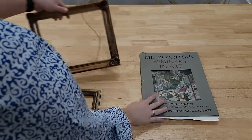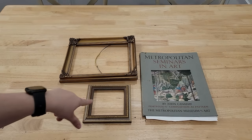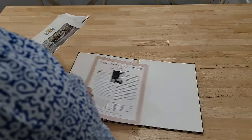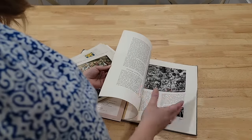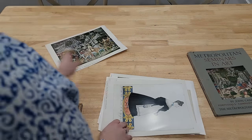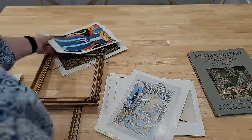There were a lot of really neat paintings to choose from in this book as well as the other art book that I got. And I decided to go with a sort of royalty theme on these. And I picked out the images in there that were of historic royal figures. One of them is from Germany and the other one I believe is from Denmark.